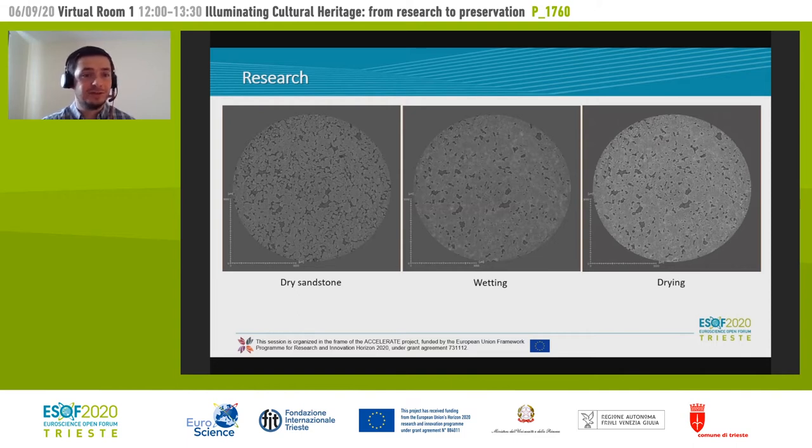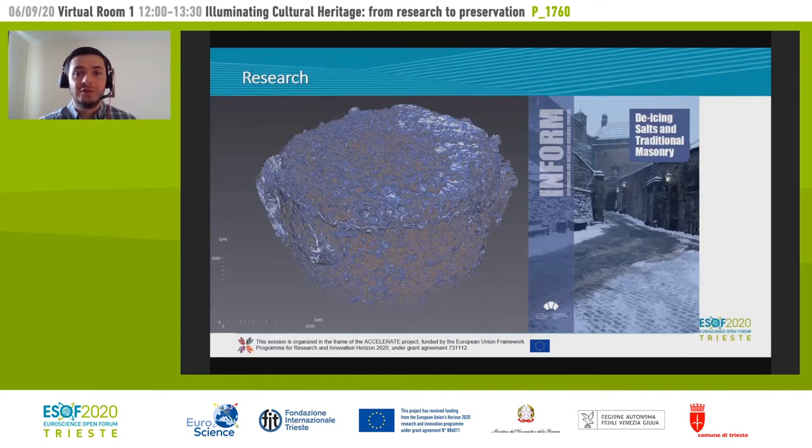On the left, we have a slice through the core of the dry sandstone. In the middle, the same slice, but as it's being wetted, and on the right, as it's drying out. So it allows us to compare and contrast these differences to be able to understand this process. From this work, it helped us to determine the most suitable heritage-friendly salts to be used in historic buildings, which wouldn't cause any damage, and what replacement sandstone types were the most resilient to salt-induced decay and damage.